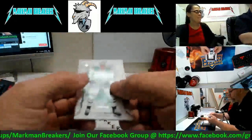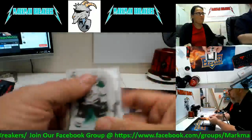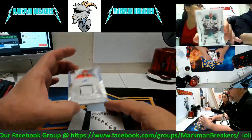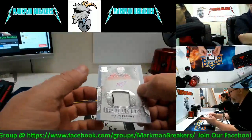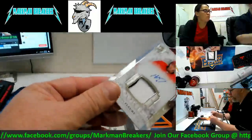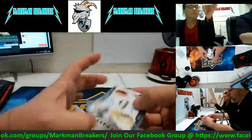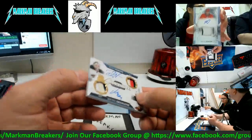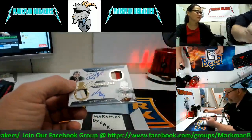How about Jamie Benn of the Stars, numbered to 249 base. Jamie Benn, base, numbered to 249. Hey, Dean. What's up? How about a Hayden Fleury rookie auto patch numbered to 249 for the Hurricanes? Coming in. Got a little black on the edge there. A little black and white. Hey, Clint. Here we go. Wow, look at this card. Beautiful card. How about a Devin Dubnyk? And a Mikael Granlund. That's a nice card. Dual patch auto.